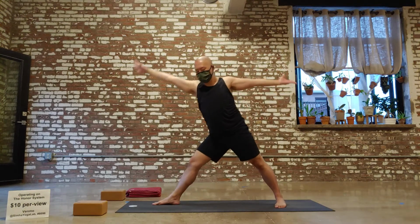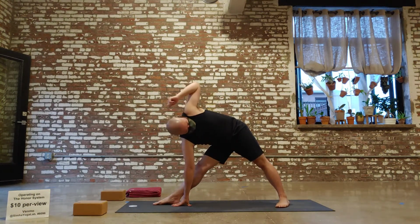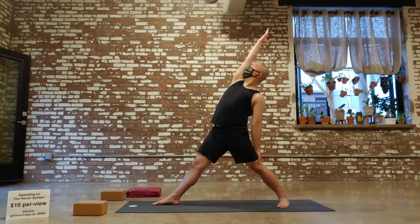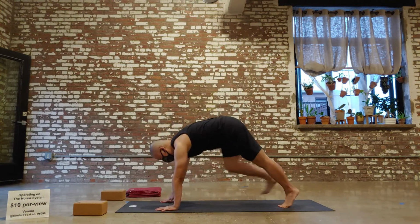Lengthen out the right leg, extended triangle. Again, left palm to face down and reach forward. Reach forward. Extend it. Inhale, all the way back up. Reverse triangle. Bend the front knee, hands to the floor, right foot back, plank.